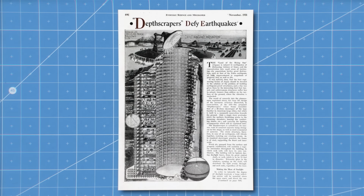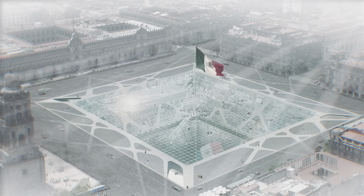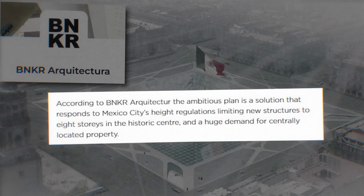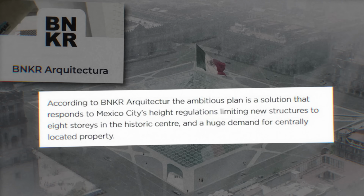The first meaningful proposal of earth scrapers apparently dates back to 1930s Japan, where large concrete tubes would have provided earthquake-proof housing for people. A more recent and notorious plan for an earth scraper is one proposed under Mexico City's main square by the aptly named bunker architecture firm. According to them, the ambitious plan is a solution that responds to Mexico City's height regulations, limiting new structures to 8 stories in the historic center and the huge demand for centrally located property.